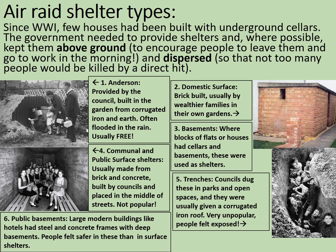Is there a particular shelter that I've ignored? Well, there might be a really obvious one. Underground stations. The fact is, initially people were forbidden from using underground stations as shelters, although it did later happen when rules were relaxed. So for the time being, I focused just upon the government-approved shelter types that existed at the start of the war.